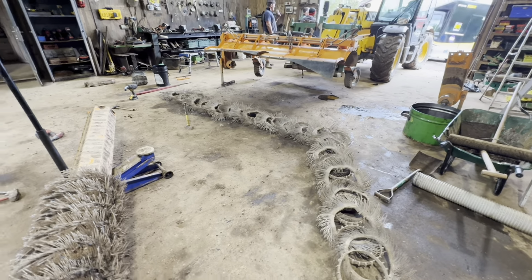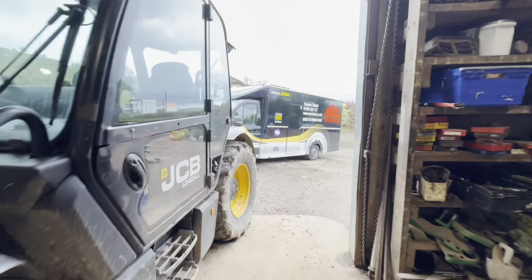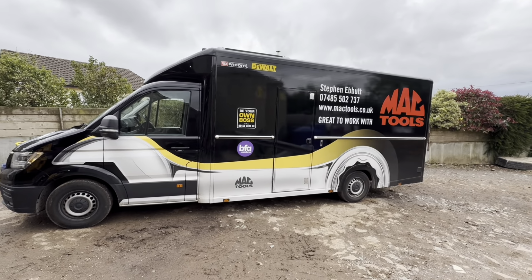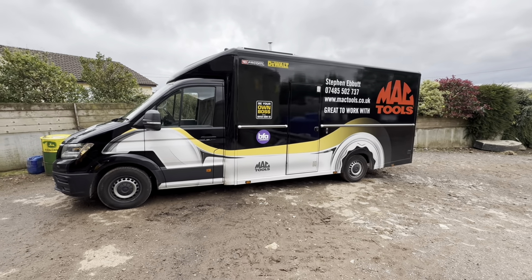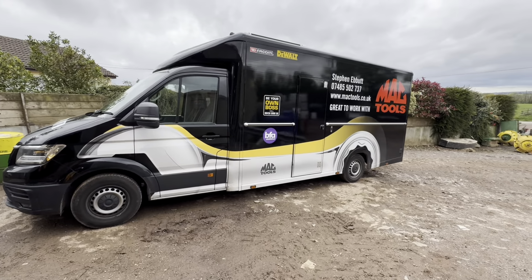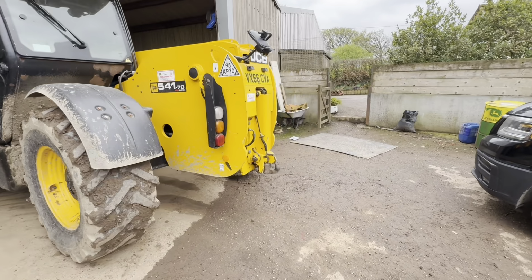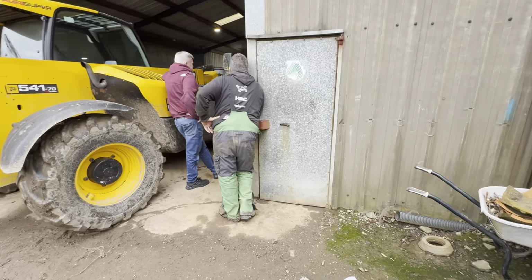We've got a bit of maintenance going on again. Road brush being sorted. The Mac man's just arrived. Stephen Abbott pops in every 2 or 3 weeks just to help us out with any tools that we might need. So he's picked a good day because at the moment, with all the rain we've had, we do have quite a few lads in the yard. So he's here. We'll have a look through the van and see what he's got on offer. He's just popped in with a few of the bits that we've had on order. So I'll leave these guys to it, and I'm going to go catch up with George in the sprayer.